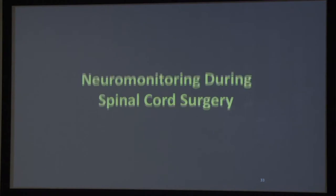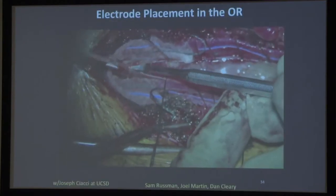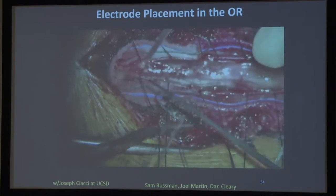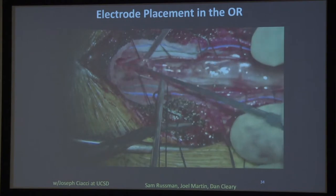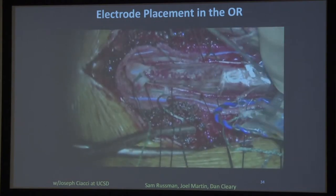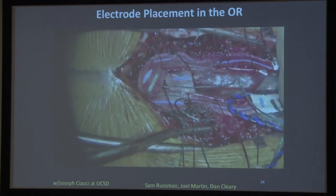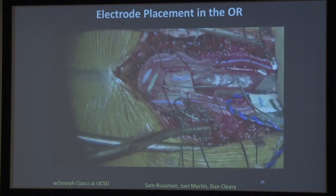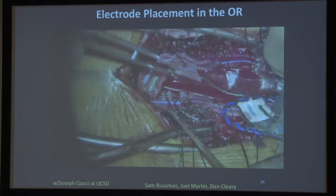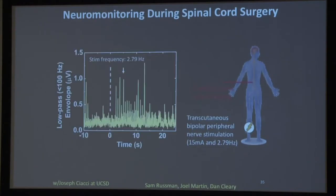Right, so I'd like to finish up by saying that we just started using these electrodes in assisting neurosurgery in the spinal cord, where one needs to do neuromonitoring during removal of tumors in the spinal cord, for example. So we have peripheral nerve stimulation recording the spinal cord, or cortical stimulation and recording in the spinal cord, transmission of the signals in the spinal cord.